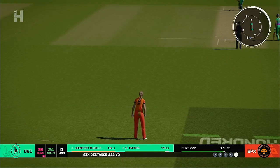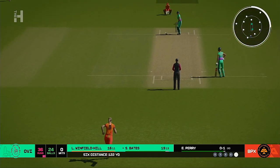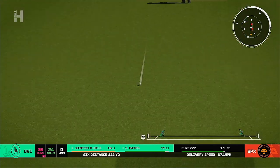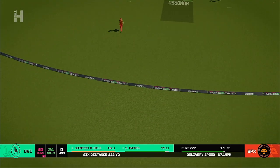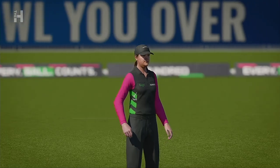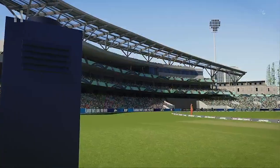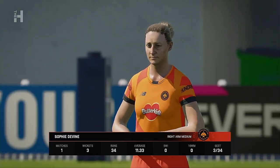Time to keep the pressure on now. Great ball, that last one, to find the edge. It's just a case of finding the same spot. End of the over, 5 runs coming from it. The Invincibles are 40 for none. Batters are set and they're maintaining their excellent start so far.